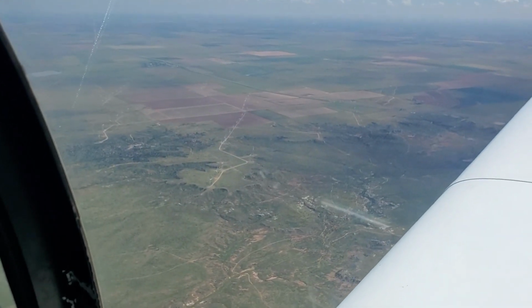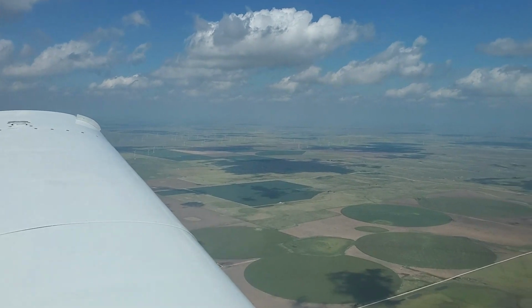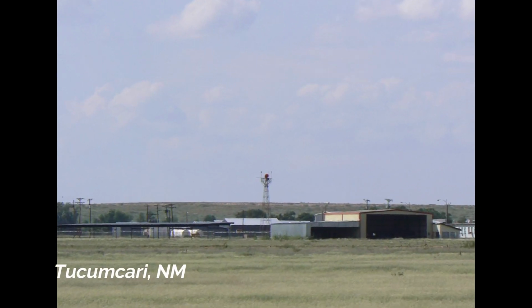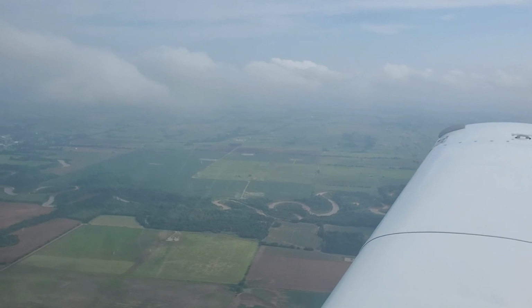After Santa Fe, I was back in the air again, and it was really interesting to watch the terrain change as I flew along, because after Santa Fe, it changed drastically. It was flatter and greener and had more wind farms. After a short stop in Tucumcari for fuel and a minor repair, I was back up in the air again on the way to the 8th fuel stop, which was Pampa, Texas.